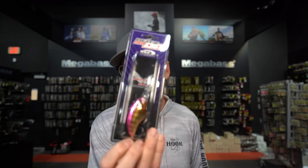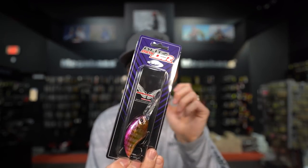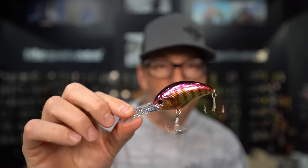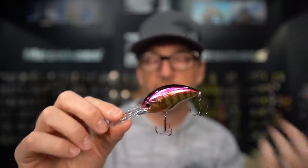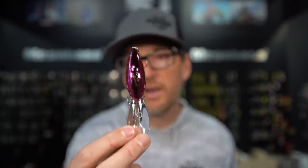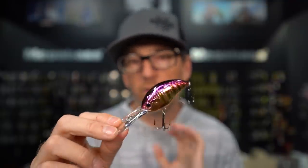Almost always my starting point is this guy. This is the OSP Blitz Max DR. This is my favorite crankbait. I like it because it's small enough to where it works pretty much everywhere, and it works for both the green ones and the brown ones, right? You're fishing smallmouth, they smoke it. You're fishing largemouth, they smoke it. But it's big enough and heavy enough, still 5/8 of an ounce, throws like a dream.